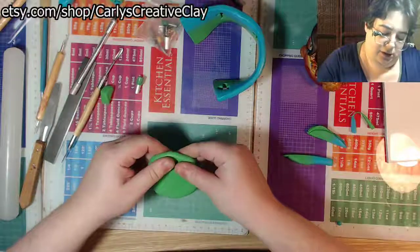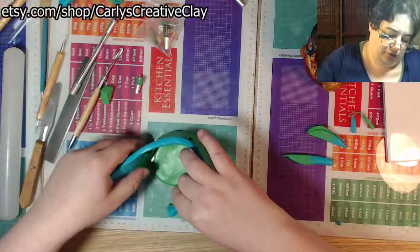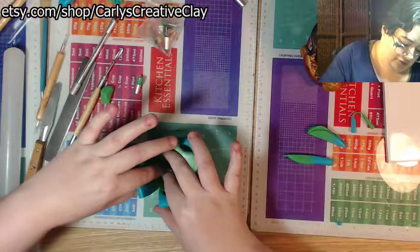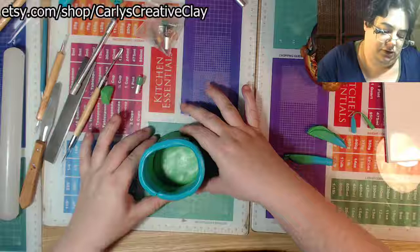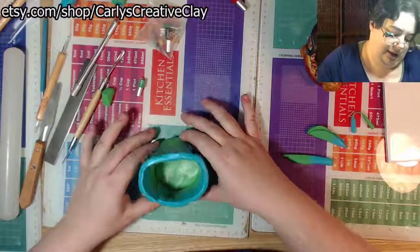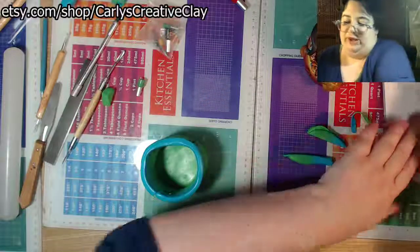So I've got a base, and what you're going to do is wrap it around, and you've got to make sure you securely join at the sides. You're going to push in at the bottom and push in at the side. Now, that's what I need to do.